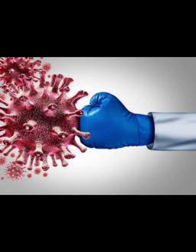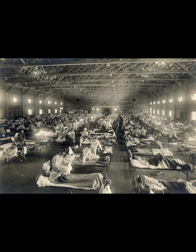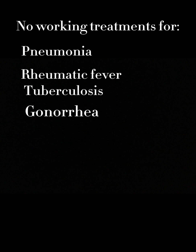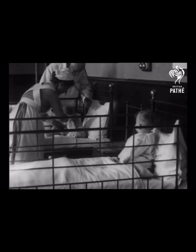Infectious diseases that are now easily curable were once deadly. Hospitals were filled with people who had blood poisoning from small cuts, and there were no working treatments for diseases such as pneumonia, rheumatic fever, tuberculosis, gonorrhea, and more. Doctors were left to just sit and wait for a cure.